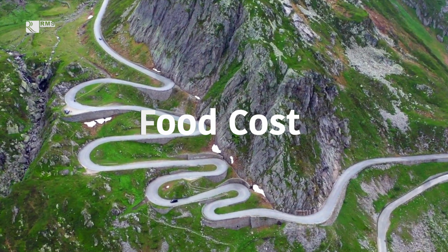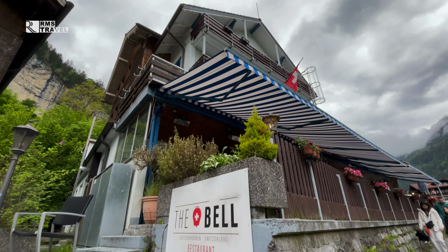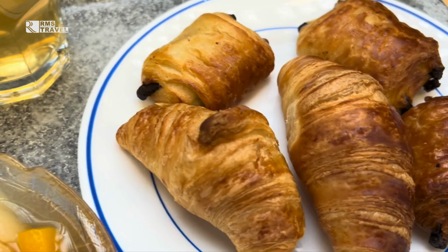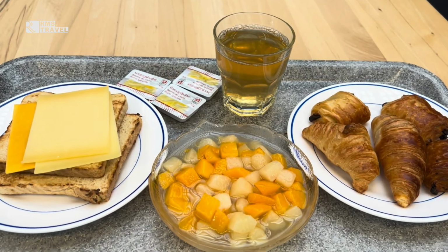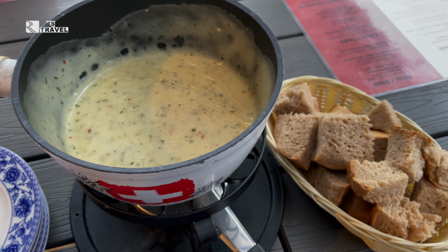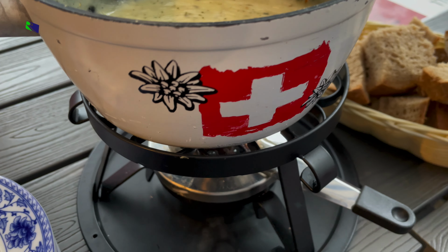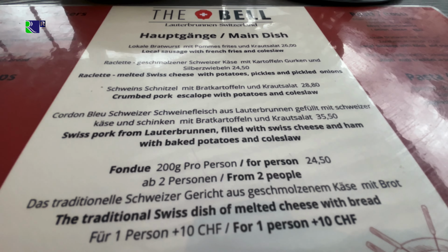Let's talk about food. Food in Switzerland is very expensive. If you go to a restaurant or cafe, a light breakfast per person will cost you 8 to 12 pound or 10 to 15 franc minimum. And if you want to eat lunch or dinner, it will cost more than 18 to 25 pound or 20 to 30 Swiss franc per head.